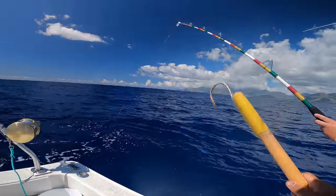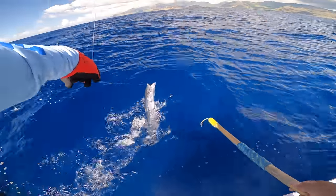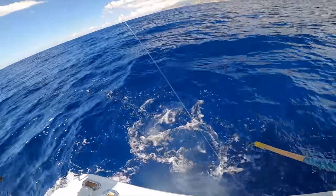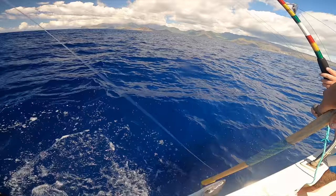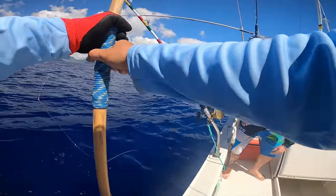Wait. Huh? Looks like a barracuda. Oh, that's a big barracuda. Yeah, we'll kill him. Got him. No whitewash today, baby. Got the gaff, Justin?